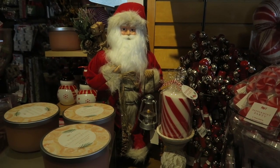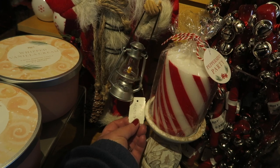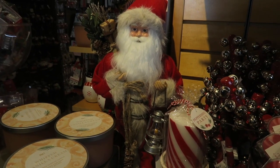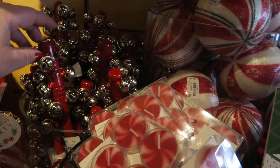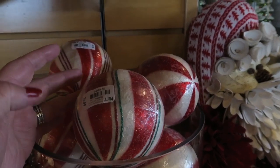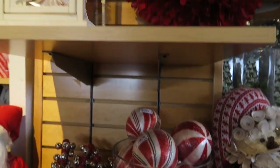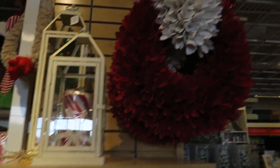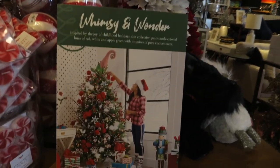Another little Santa. Let me try and get a price on that one for you. Okay, that one's 50. He's cute. He's a good size Santa. Oh, those are cute. Oh, look at these little fillers. $6.99. Those are so cute. I love those. I know everything I've seen in here, I'm like, oh, that's cute. That's cute. That's cute. Everything's adorable here.